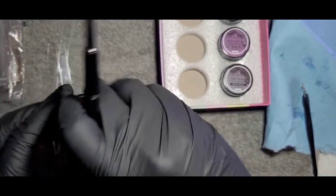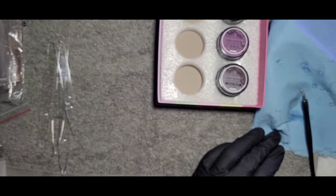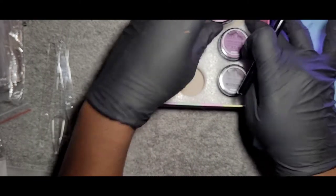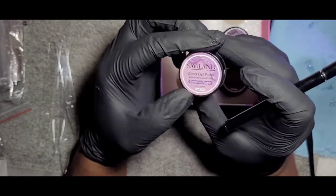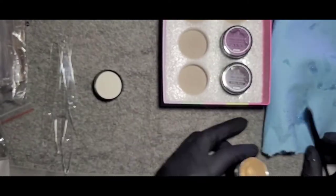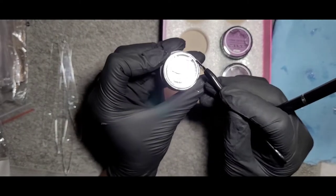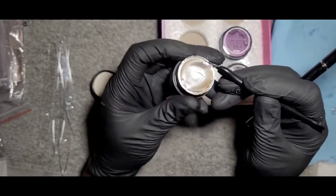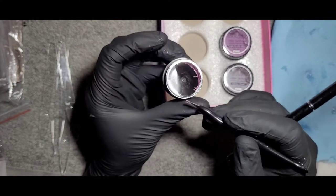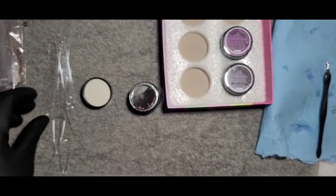Close this one back up. Okay. Let's get that off. We go on here. This is Egyptian purple. Ooh, another purple. Okay. Poke a hole in it, take it, and slide it around. Look at that. Ooh, that is pretty, guys. Very pretty. I like that.